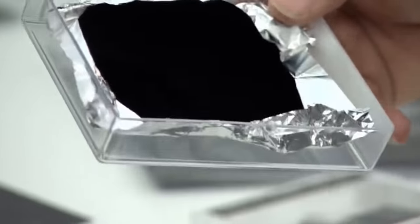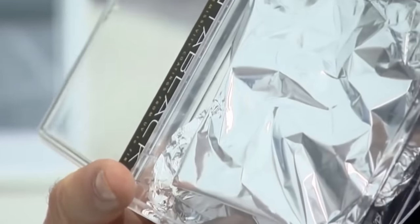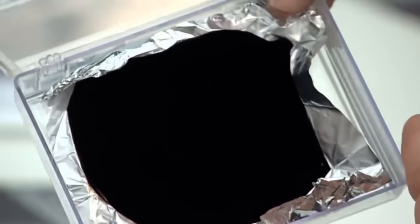Oh, and to all you YouTubers out there, if you're thinking of buying some VantaBlack for videos, don't bother. It's not sold to private individuals as the coating is subject to UK export controls.